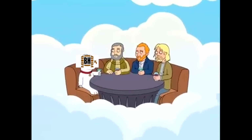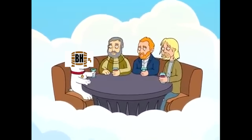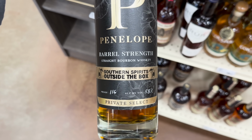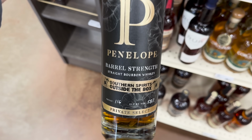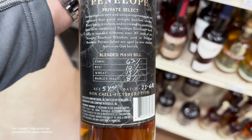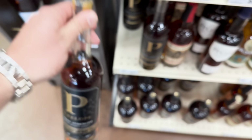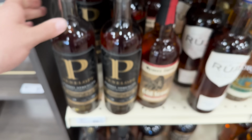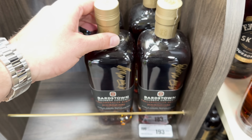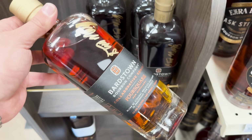Wow, look at me. Hanging out, drinking with Ernest Hemingway, Van Gogh, and Kurt Cobain. I mean, look at all these store picks. Southern Spirits outside the box. 116 proof Penelope barrel strength straight bourbon. And that's the mash bill on the back. Interesting. Only 5 years, but for $70. I think some of you Penelope fans would love that kind of stuff. Bardstown, signed by the man himself.